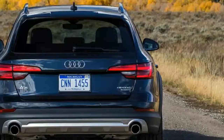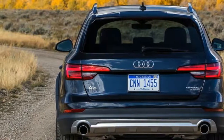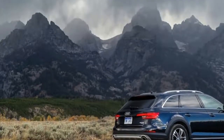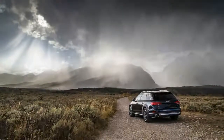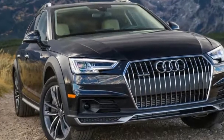Our old long-term Allroad is dearly missed, especially at this time of year. Over the holidays, we appreciated this car's heated seats, heated steering wheel and Bang & Olufsen sound system to make the trip more comfortable. The final big option is the technology package that includes Audi Virtual Cockpit, a fully digital instrument cluster.